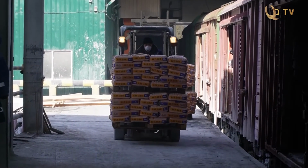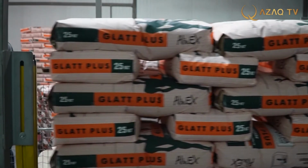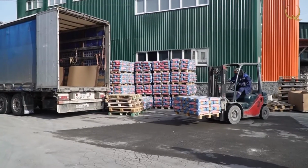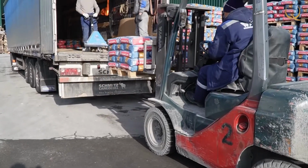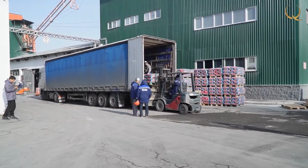The enterprise even sums up statistics on product consumption. According to the analysts of the plant, materials from this production are used in 7 out of 10 apartments in Kazakhstan. The products are sold in Kyrgyzstan, Uzbekistan, Russia, and Tajikistan. Our company has a full production cycle, from mining to finished products, already at the construction site.